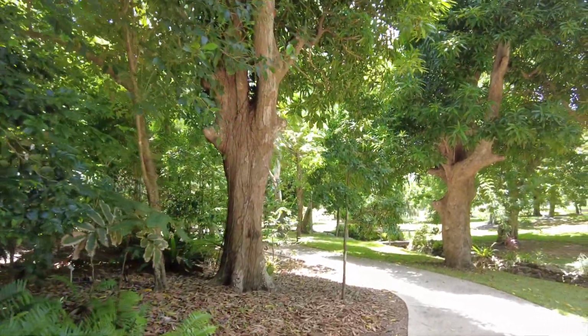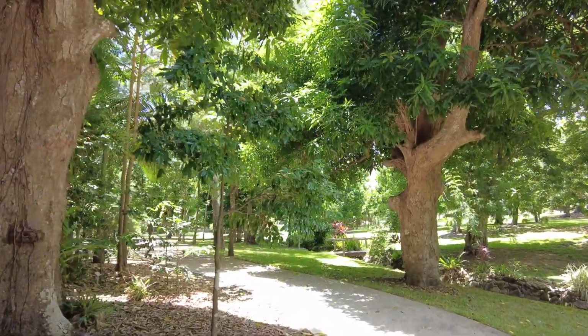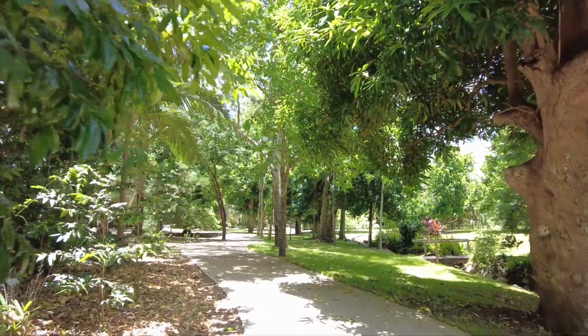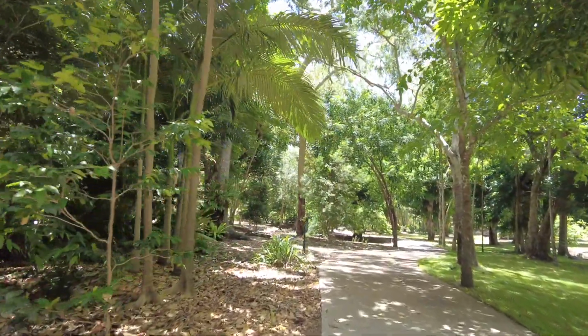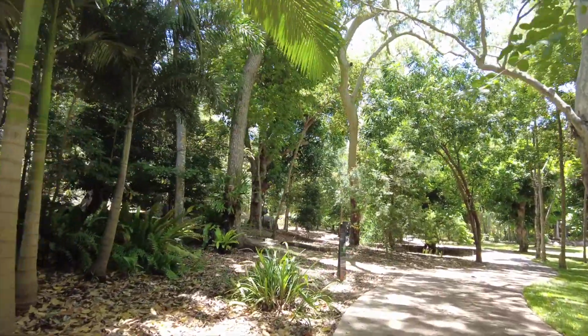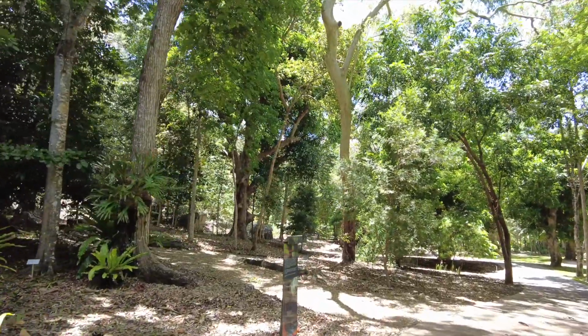Come check it out if you're up here in Cooktown. Botanical Gardens. Quite a nice little stroll through. Got a coffee shop and gallery, I think, there. I'm just going to go up that way and have a look now. I'm not sure if I can film in there, but we'll have a look anyway. If I can show you a little bit, I definitely will.